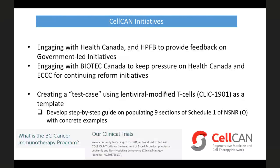Another thing that CellCAN has been considering with the BC Cancer Immunotherapy Program is to develop a test case, because the BC Cancer Immunotherapy Program recently launched their CLIC 1901 clinical trial, and they had to go through this new substance notification process, and they successfully placed their CAR-T product on the DSL as a masked substance. They can provide us with concrete examples of how they went about filling out those 9 sections of Schedule 1, so we could develop a step-by-step guide with concrete examples of the types of information we would need to put in.